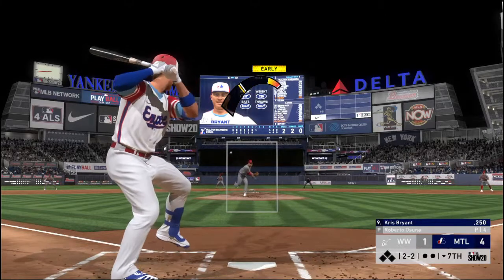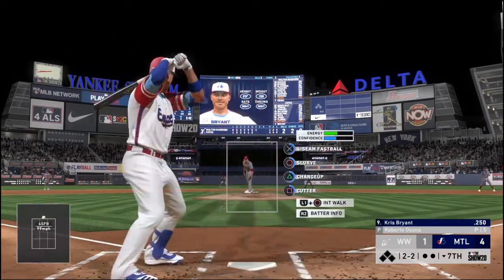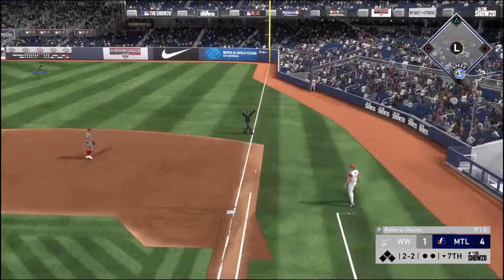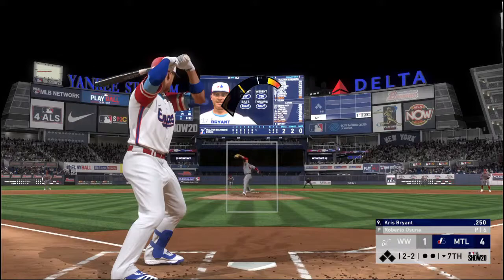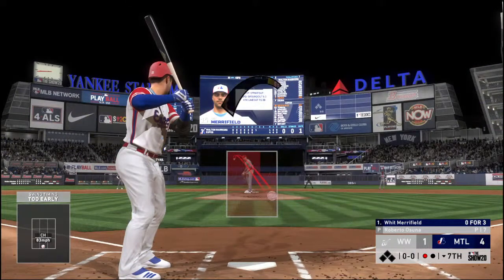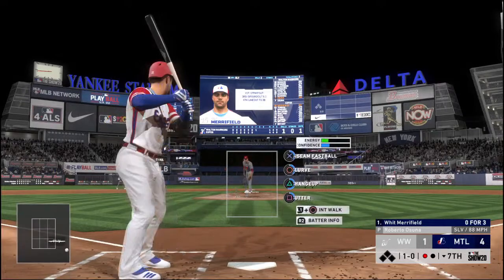The 2-2. Again, he sends it out of play. Grounded up the first baseline, but this is going to be a foul ball as that keeps things at 2-2. And a changeup swung on and missed for the first out. Whit Merrifield next to hit. He struggled at the top of the lineup in this one, hitless to this point.